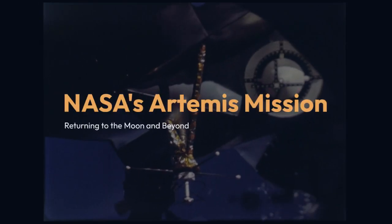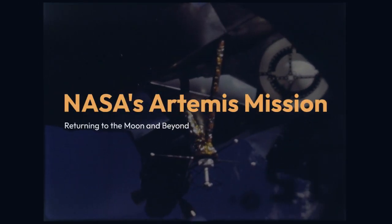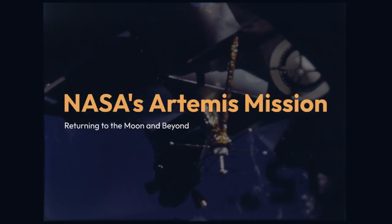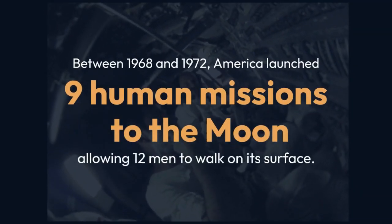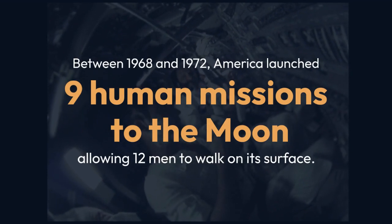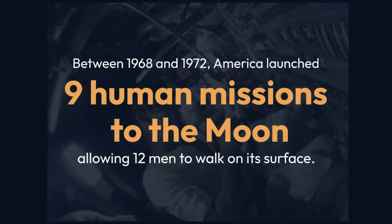Between 1968 and 1972, America launched 9 human missions to the moon, 6 of which successfully touched down, allowing 12 men to walk on the lunar surface.